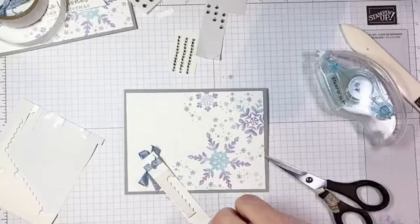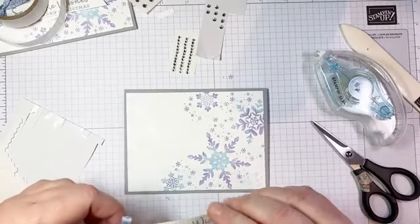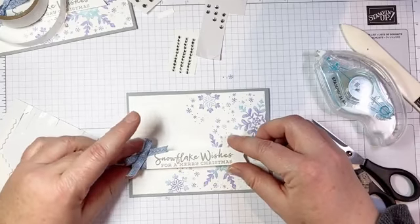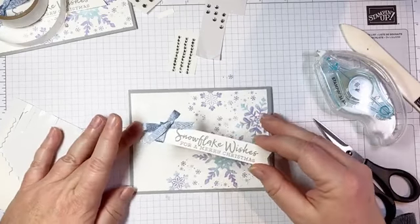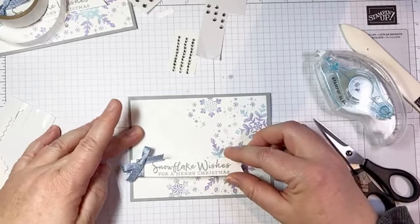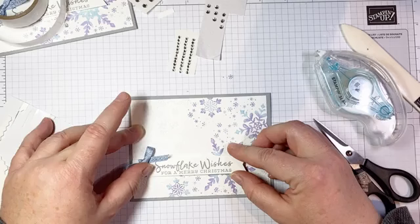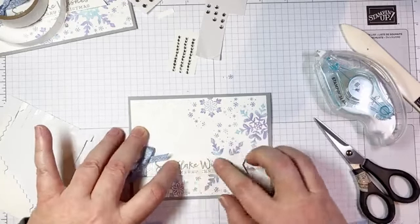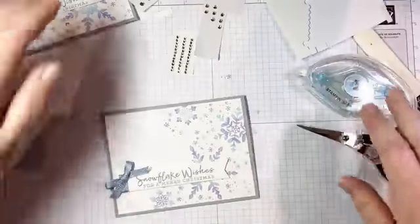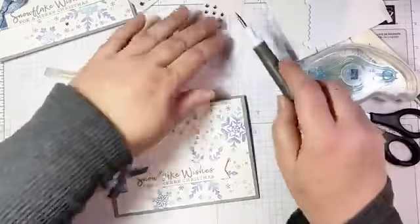All right, so we'll get rid of these. And we're going to go ahead and lay that across the front of our card and just do our best to get it straight. So I always like to make sure my card is straight as I'm putting these on, right? If your card is sitting crooked, you're gonna have a harder time lining it up straight. Kind of a no-brainer.